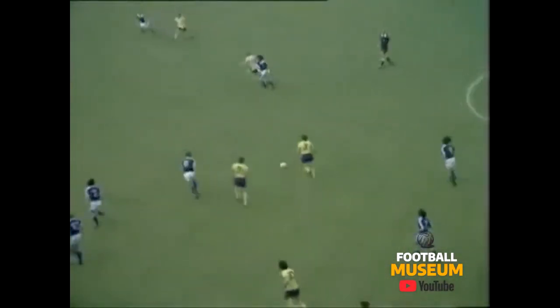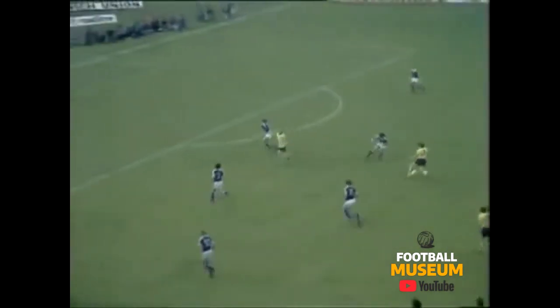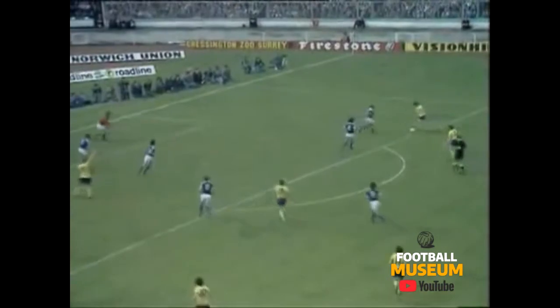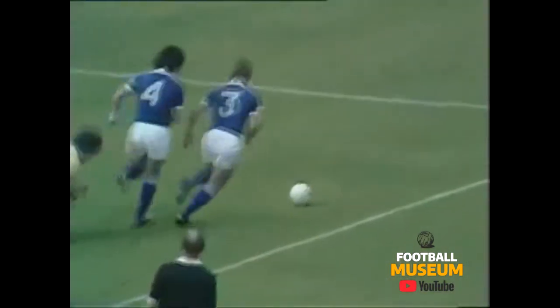Well, as Jack was saying, it could well be a testing afternoon for that big red-haired Scot if he's going to hold on to Mariner. But here's Sammy Nelson. Oh, he's going all the way, Nelson. Played for Sunderland. And a good, strong, fair challenge by Mick Mills. But I wonder why Nelson didn't go further and try a shot.